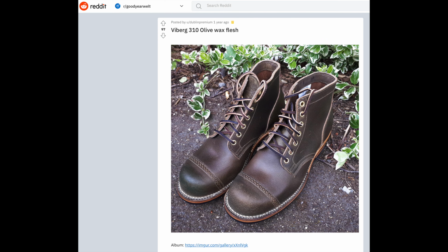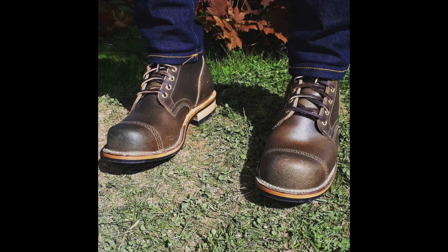Honestly, this is probably the most special boot I've ever gotten, and that's because it's just so rare and it represents a boot that I have really loved ever since I discovered it. The first time I discovered the 310 was actually through my friend Dublin Premium. He posted his 310s on Reddit, and I'd never seen anything like it. I was just like, that is so freaking crazy. Like, what is that thing?